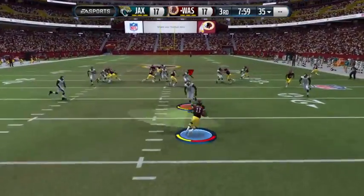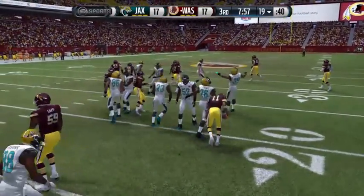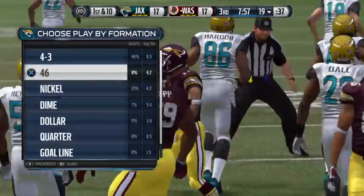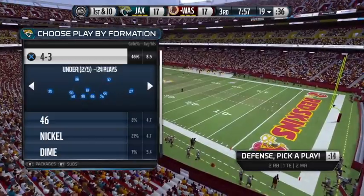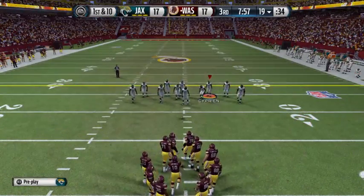Jackson's running this one out. And they stop him from running it out to the 20. Mark him down at the 19. They face first down.